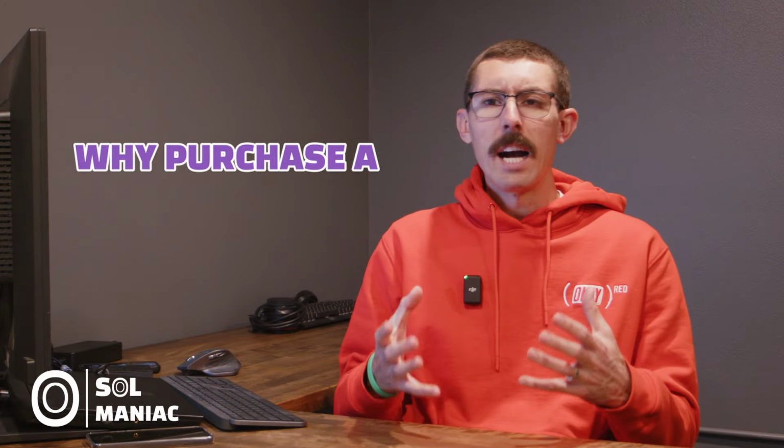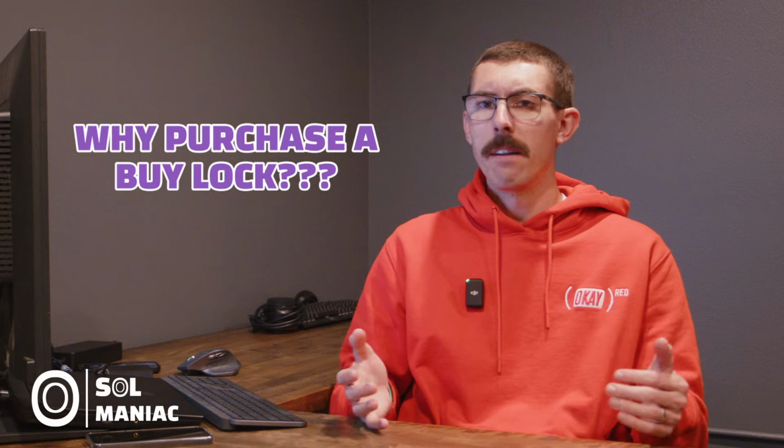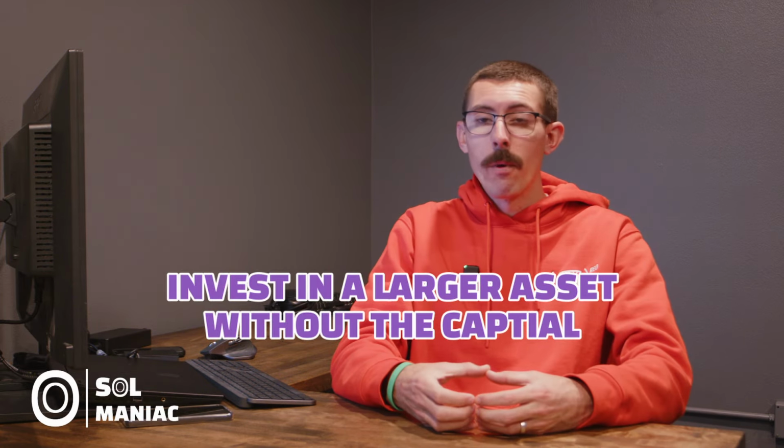So why would you actually purchase a buy lock? What's the benefit here? This allows you to invest in a larger asset without the capital. Let me explain a little more. This strategy is way more capital efficient. Here are the two examples I want to show you of why this is a better route than just buying a floor NFT.